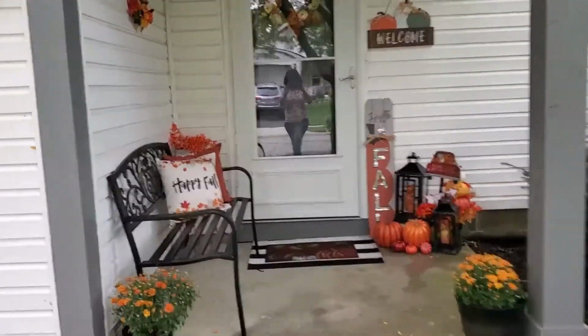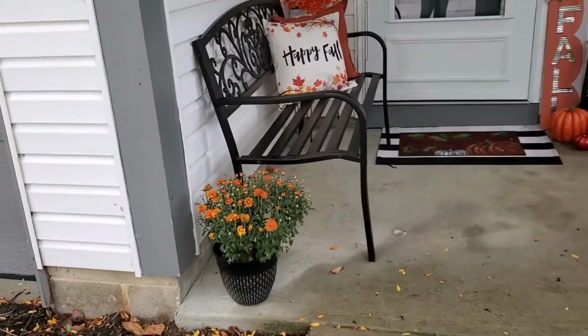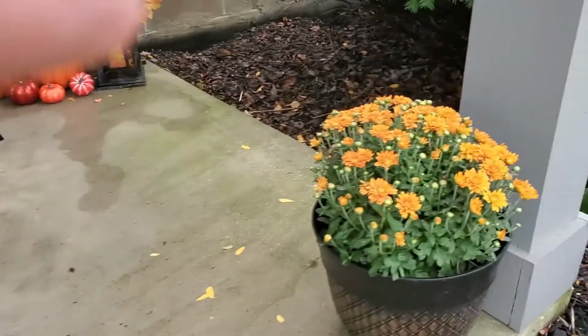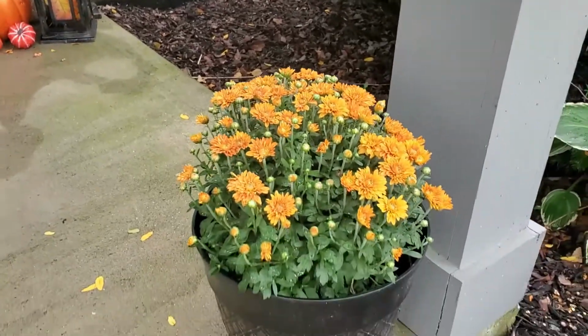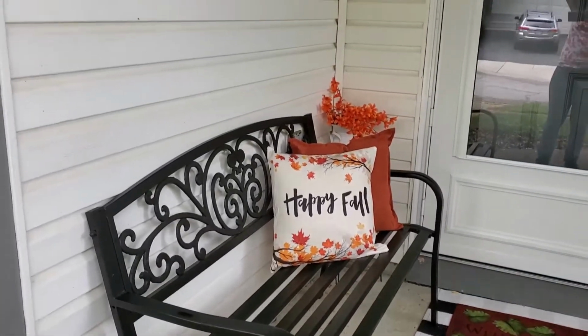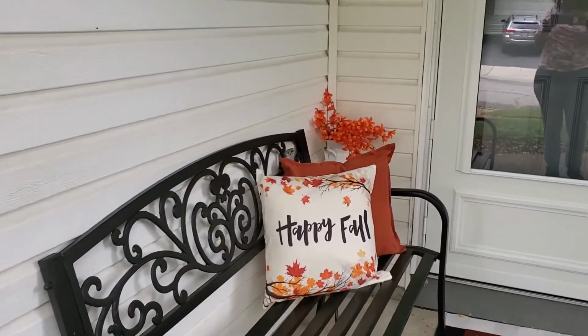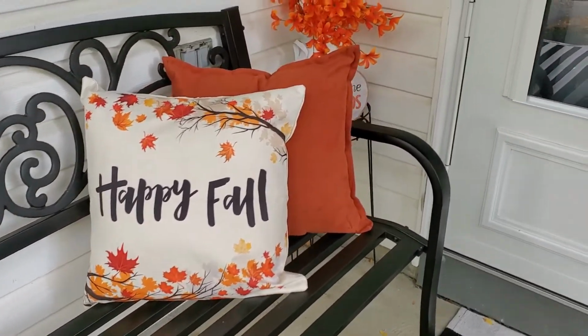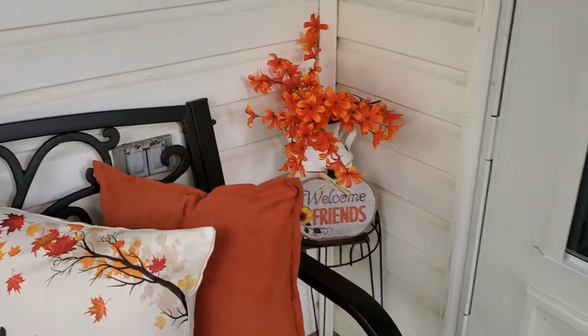First, we're going to start out on my front porch. I added some mums to either side of the porch. I've also used traditional fall colors, not only on my porch, but throughout my home. I've placed two pillows on my bench to offer some comfort while I'm sitting outside. The Happy Fall pillow cover is from Amazon and the solid color pillow is from Walmart.